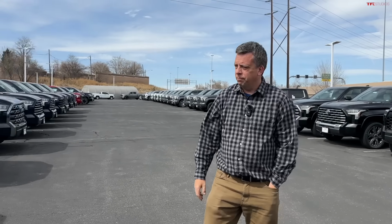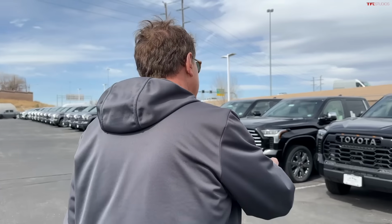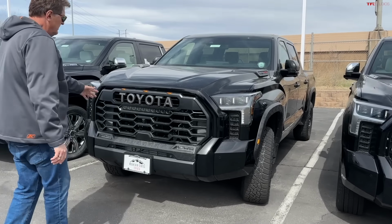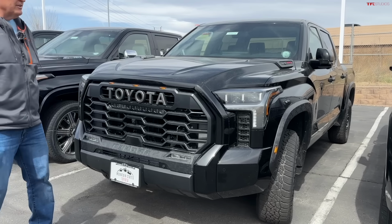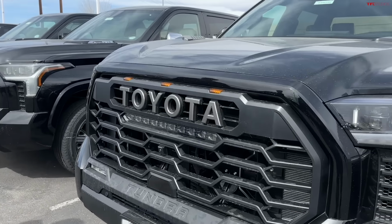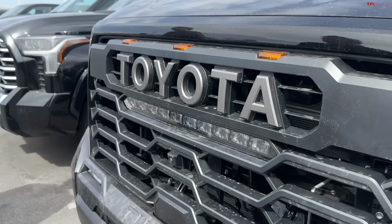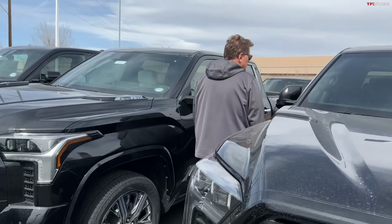I remember when we were at the launch of the Tundra and they kept talking about doing different grilles, and I was really shocked, because obviously here we have a TRD Pro. And now you've got a blacked out grille with, of course, Toyota boldly spelled across the front. This isn't going to be cheap either, is it? No, and of course, this is a Pro, so it has the light bar. Do you have a sticker there? Yeah, it's over here. Let's look at the sticker. All right, let's take a look.